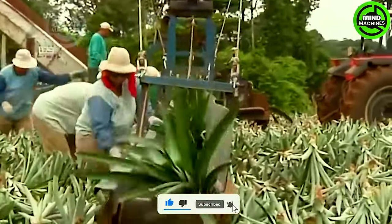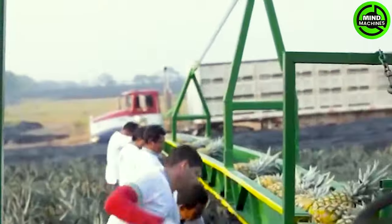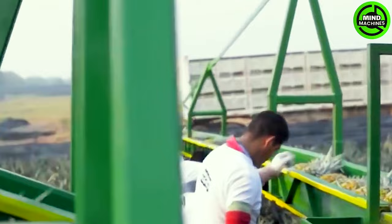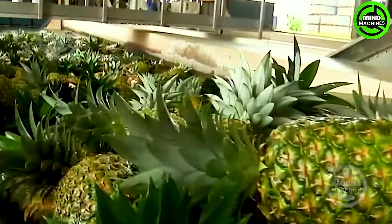It is essential for farmers to accurately determine the right time for harvesting, which can be identified by examining the color and aroma of the fruit. Ripe pineapples will exhibit deep green or golden hues with subtle hints of red.